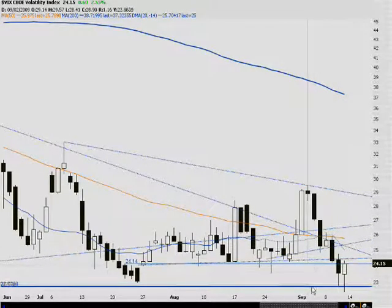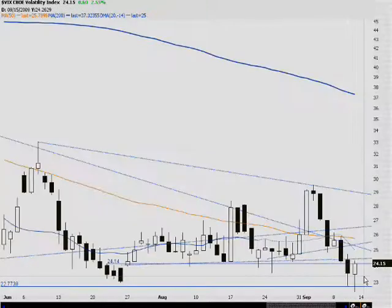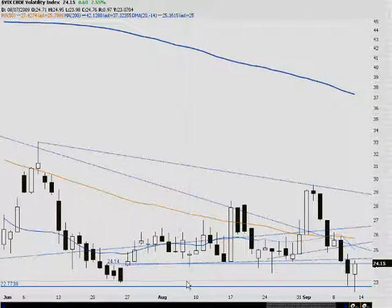Broke through all the support here, broke through here, but we did not close beneath here. We touched it once, moved up. We touched another time, moved up. So now we're back at this resistance at the 24 area. So we're going to keep watching this thing. We did make a new low, however we did not close beneath a new low, so it's not quite as bullish as you would think.